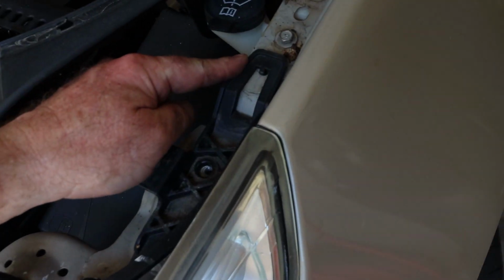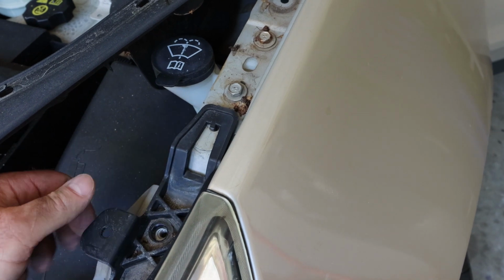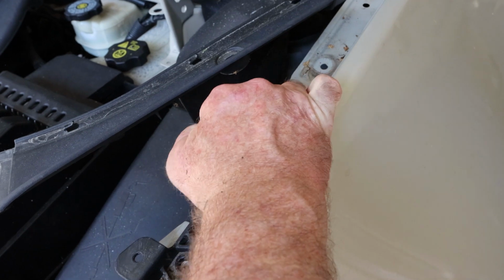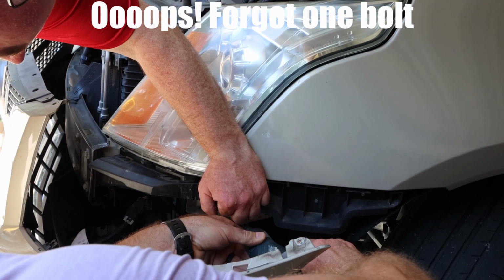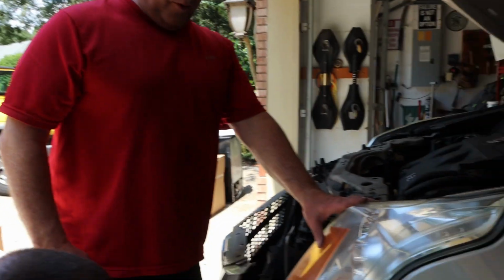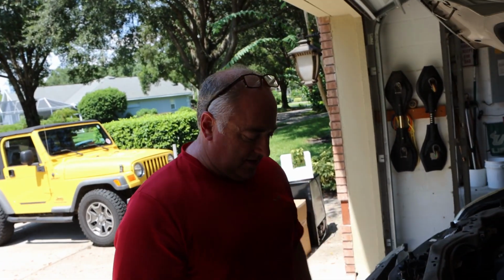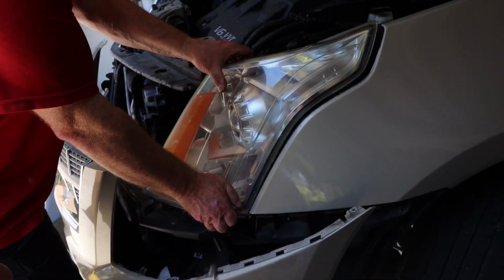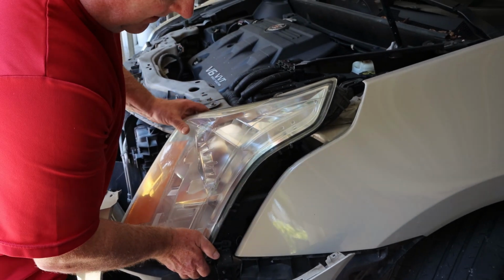This tab right here, though, can be brittle, and to get it out, you just push it backwards to take the pressure off, and then the light comes. Let's see if we're lucky. There it is. So we had a surprise fourth bolt hiding underneath here. And we're going to go ahead and try to take it off. There it is.